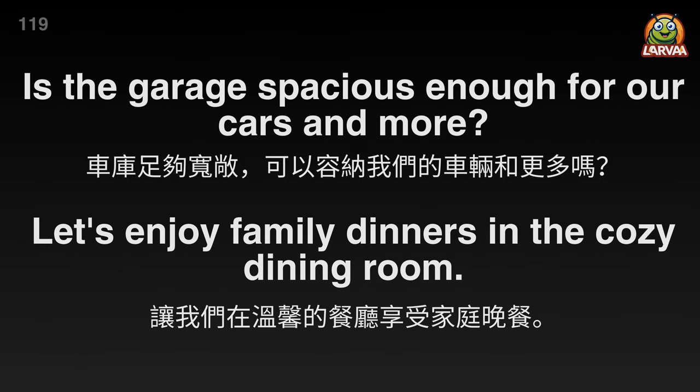Is the garage spacious enough for our cars and more? Let's enjoy family dinners in the cozy dining room.